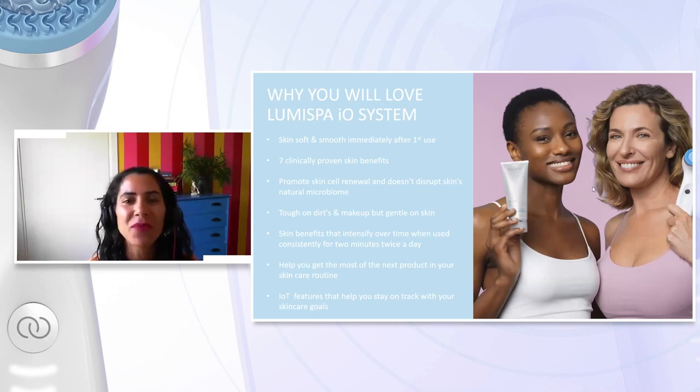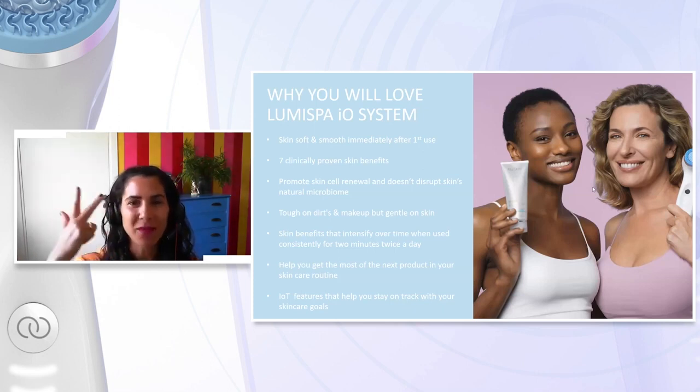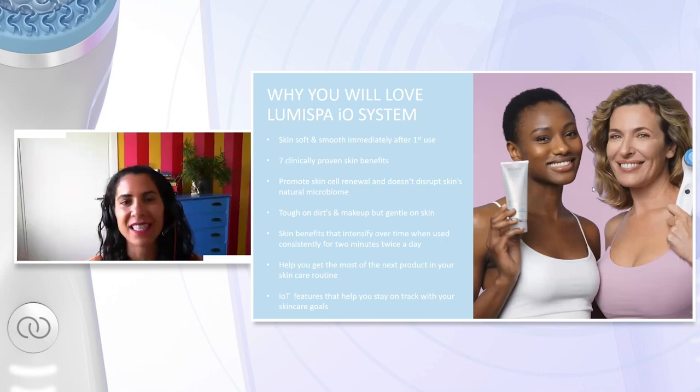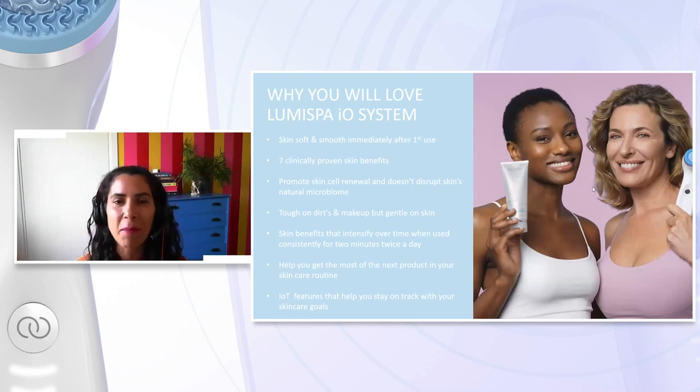We have the 7 clinically proven skin benefits for the face. Hayat told you about some of them, but I just want to go fast through them. We're talking about thorough cleansing, softer skin, more smooth skin, more radiant skin, reduction in the appearance of pores, more skin clarity, and then this freshness that you'll be left with. So a lot of really, really great benefits. These benefits will, of course, intensify over time if you continue to use it 2 minutes in the morning, 2 minutes in the evening, because that is really when you can get the most out of the skincare product and the device.